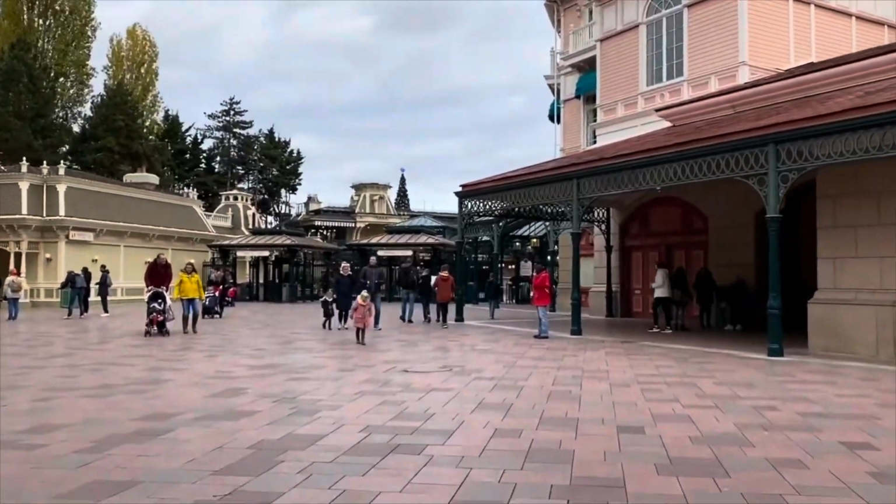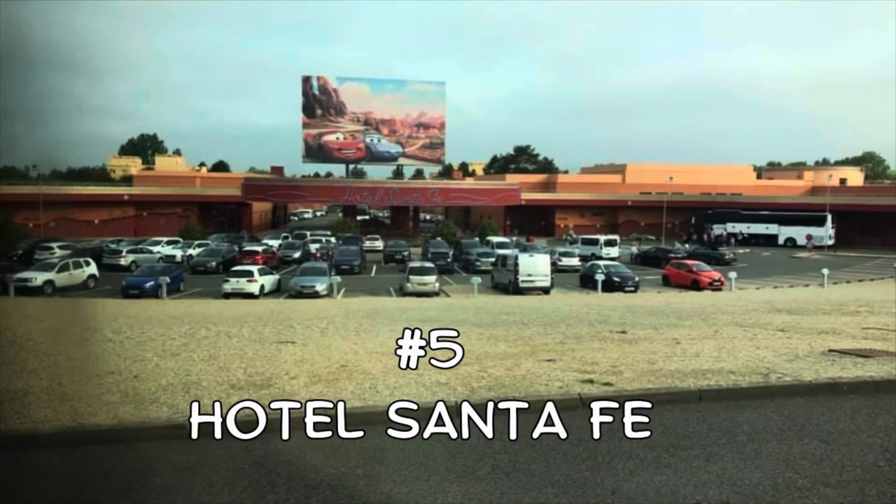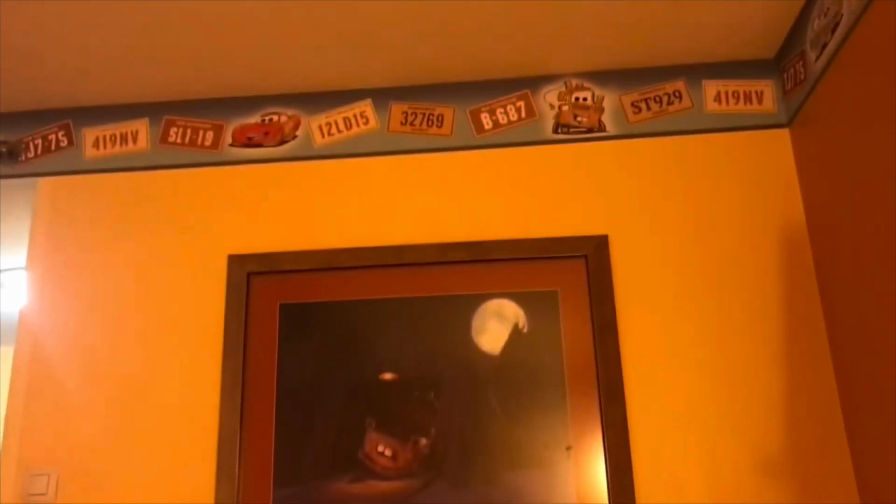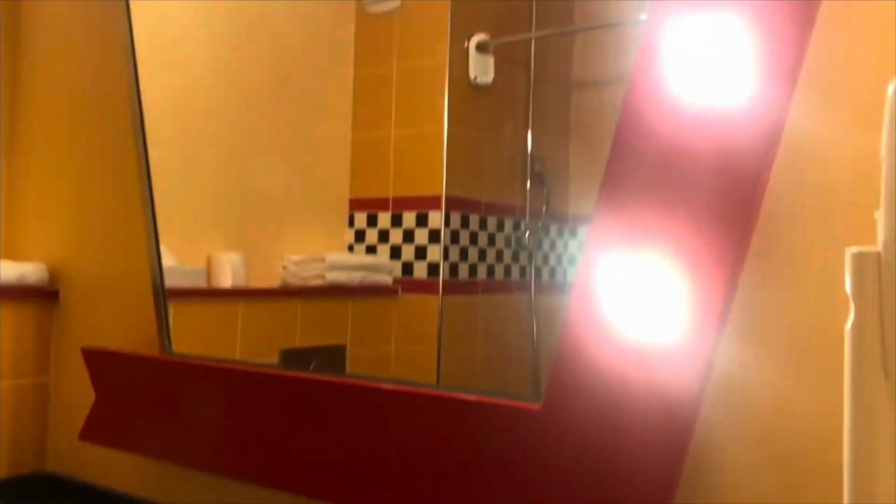Okay, so we're going to move on to our first hotel on the actual list now. So we're starting off with the Hotel Santa Fe. This is one of Disneyland Paris's 2 value resorts. It's actually the cheapest on-site hotel, although sometimes the Cheyenne does come up a little bit cheaper. But this one is also the most basic hotel of the park on site. As you can see, it's very heavily Cars themed. You've got the cones for the lights, a lot of Route 66 theming going on, a lot of Lightning McQueen theming. This is a perfect hotel for any Cars fans.